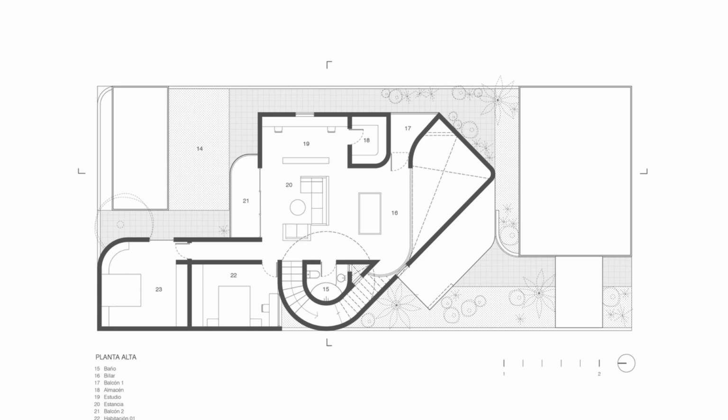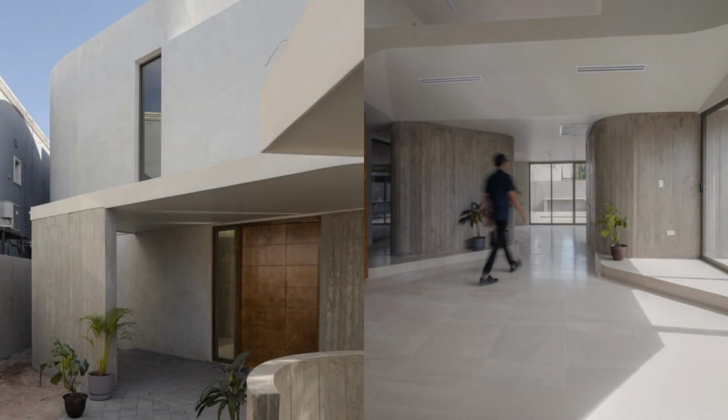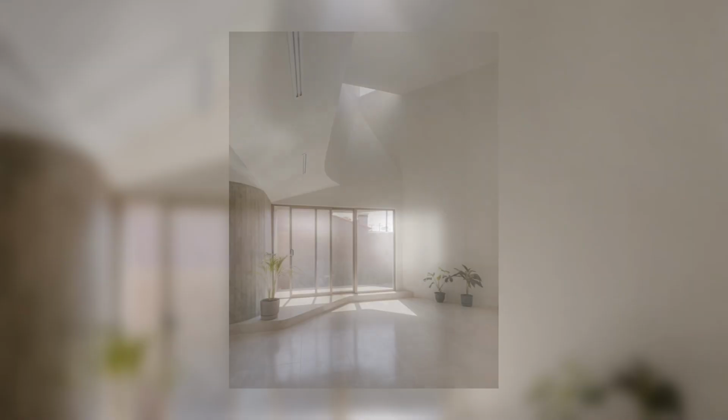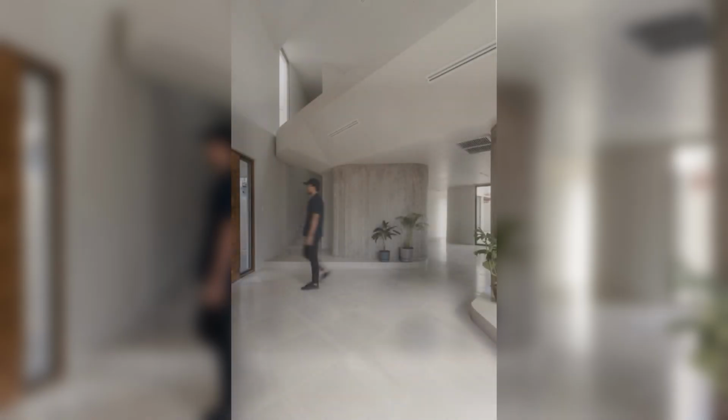What governs the organization of its spaces and circulation is the proximity to the perimeter garden, allowing for contemplation from all interior spaces. The curves applied at the intersection and corners of 4 volumes guide a passage that leads to spaces surrounded by vegetation and natural light.